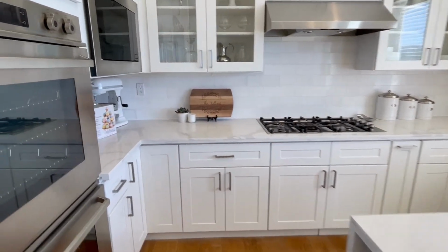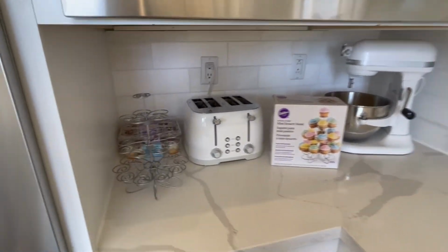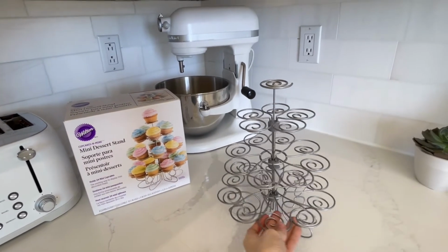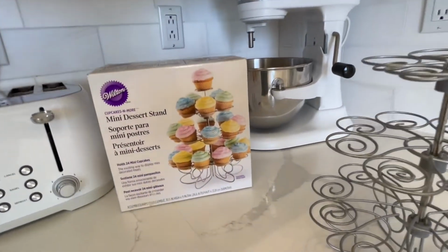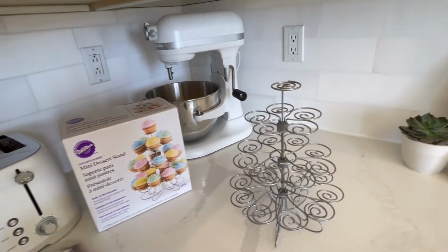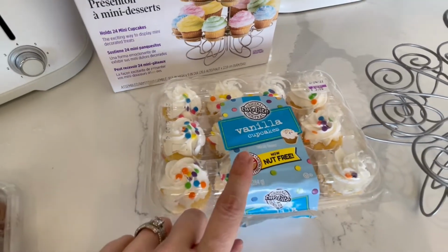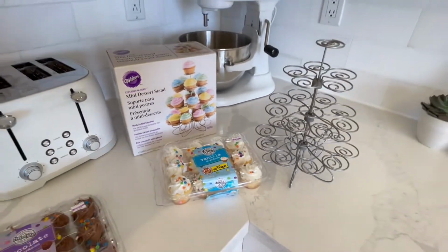So now let's head over here to this side. I have this hidden away. Just had a Super Bowl party not that long ago and was able to use this mini dessert stand I love that I got from Michael's, the craft store. I really love this. It's easy to assemble and then just put back in the box, which lives up in the cabinet above. And I was very excited to be able to find these nut-free cupcakes for some very sweet house guests. So I'm not going to do the baking. I'm going to leave it to the pros, but make it look cute on a cupcake stand.